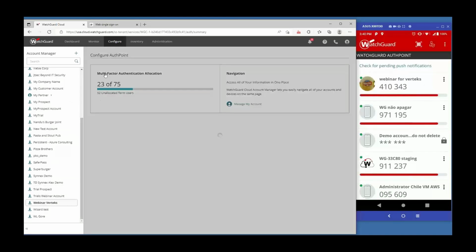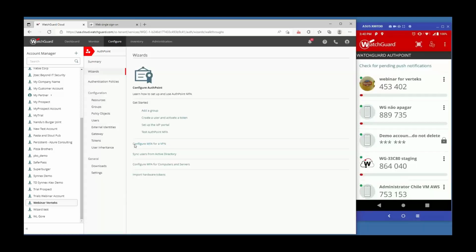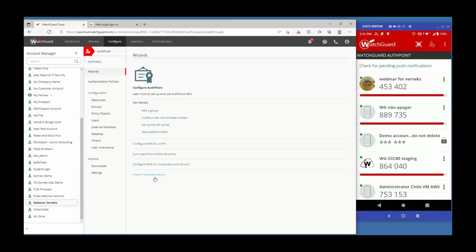Like here, just getting back quickly. To configure a VPN, when you set your radio server, you set your firewall to do the VPN. When you do the sync with Active Directory, you install the agents to protect the Windows and Mac computers, and also to import hardware tokens. Like I said, we support hardware tokens. Then you can also import them here as well.